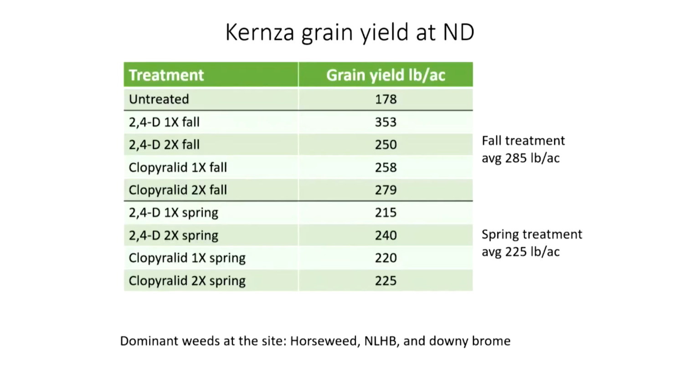But thank you to Jake Jungers and his crew at Minnesota. They did thresh my samples, and so I just got this data last week. I haven't done statistics with it yet, but for the grain yield here at North Dakota, the untreated check had 178 pounds of grain per acre.